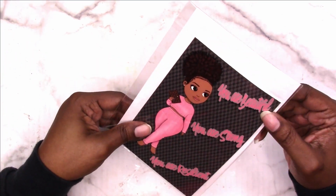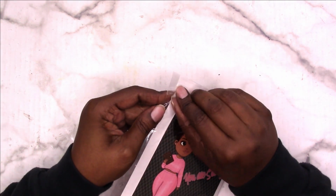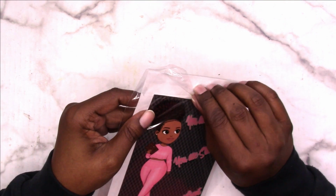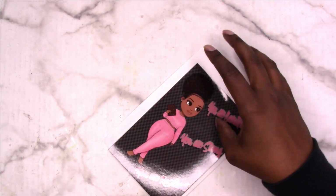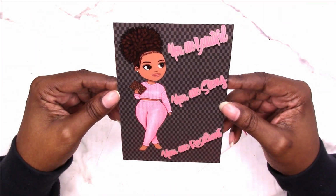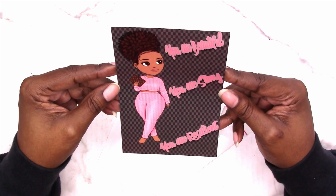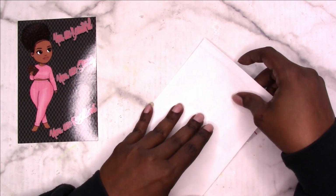So this is, I think, a journaling card or a dashboard, maybe. You are resilient, you are strong, you are beautiful. Let's take everything out. A little baggie. Yeah, I think this is like a little journaling card dashboard. It looks to be about 4x6. Then what else do we have here?